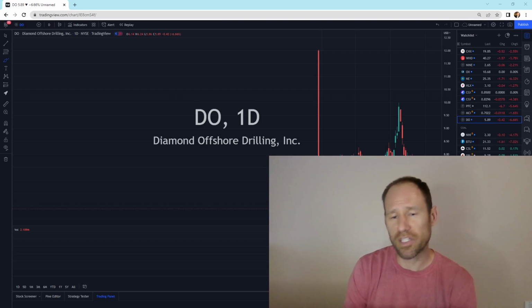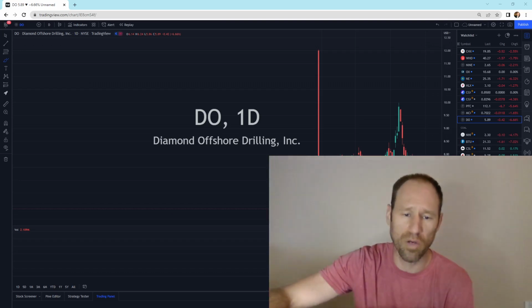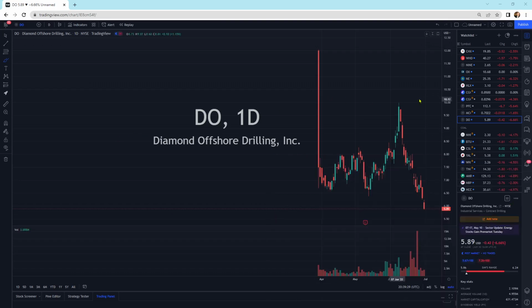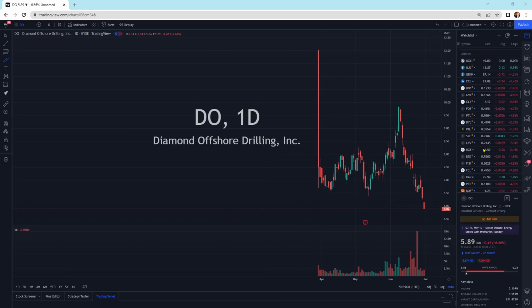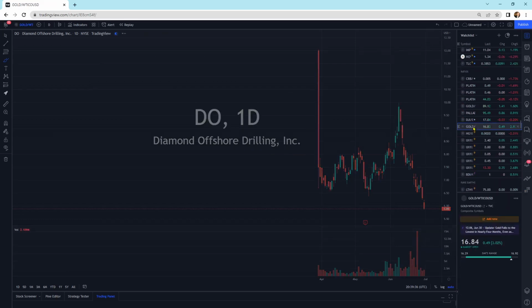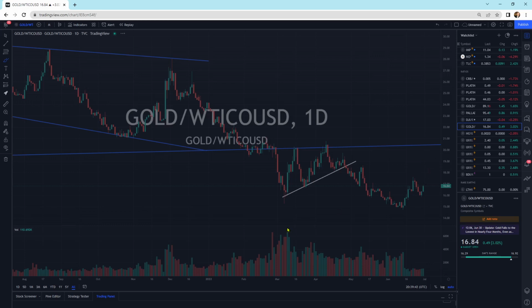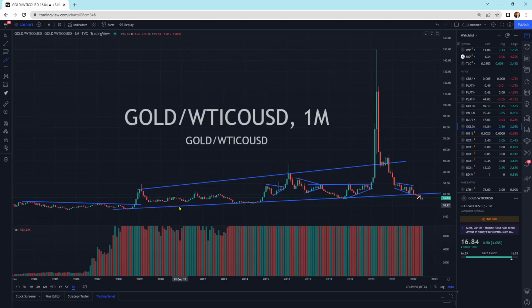Do I think that the market conditions are broken for oil? No, we never got to a very expensive case. I think the fundamentals are still good. If we were to look at an oil ratio real quick, I can do that. A gold to oil ratio. The gold to oil ratio is at almost 17. And it is coming back up a little bit. We may even go all the way back to 20, about 20-ish.